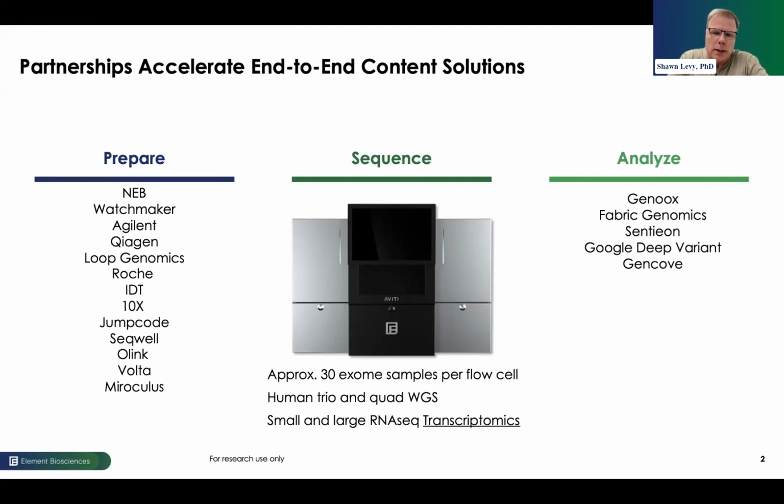By having this compatibility, we're able to take precisely the same library material, sequence it on one platform, convert it for our sequencer via the Adept protocol, and then sequence it on our platform, and then also hold all of the downstream bioinformatics processes exactly the same. Now, there are some advantages with some of the partners we've used by using some element-specific workflows where you can get a bit higher quality results or perhaps a bit better resolution, but they're not a requirement. So this does make benchmarking and compatibility with existing workflows very, very convenient.